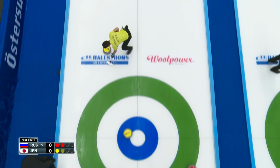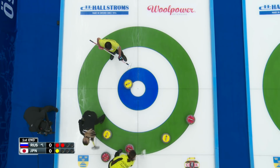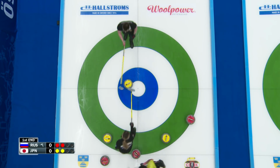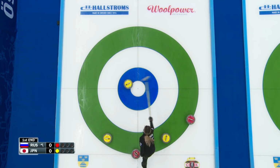Seemed like Fujisawa's last call was just to hit the widest red stone. Ends up getting a little rub of both of them, actually. That works out. Yeah, works out for them. Japan sets 3.